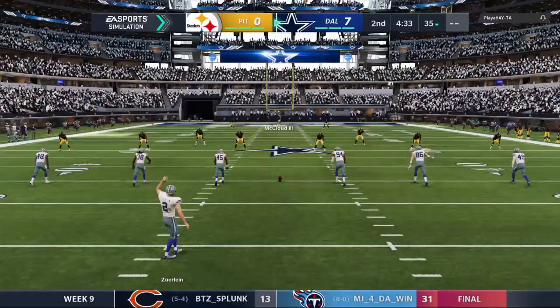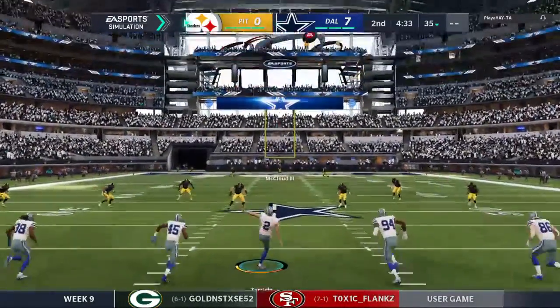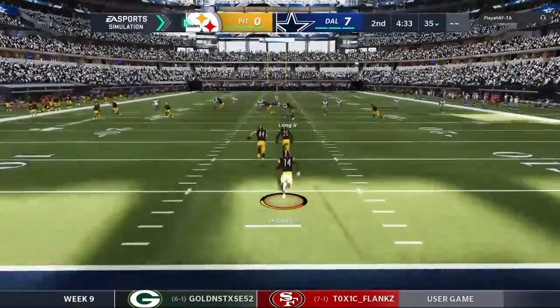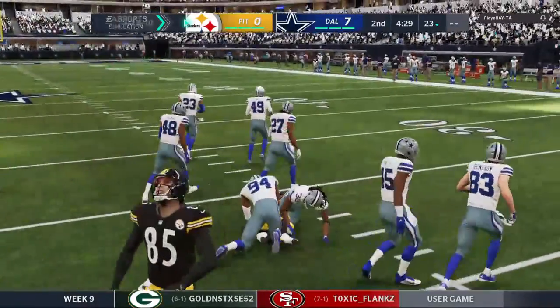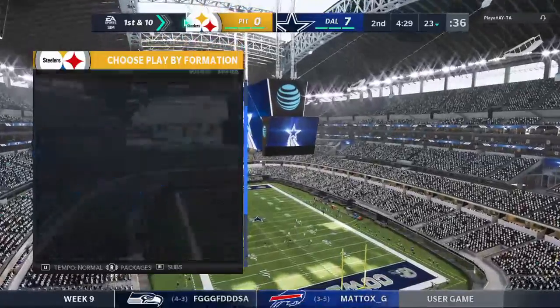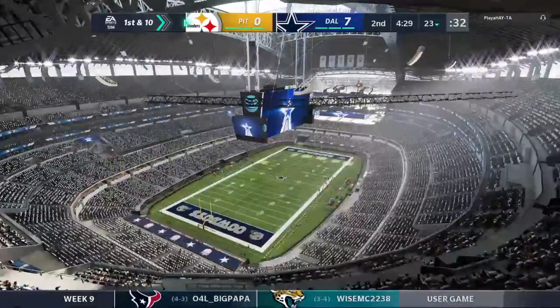Greg Zuerlein to kick off for Dallas. Now after the touchdown, it's Zuerlein. He'll kick it away. And able to get this across the 20, but not much further as he's dropped at the 23-yard line. The Steelers take over 1st and 10 at their own 23-yard line.